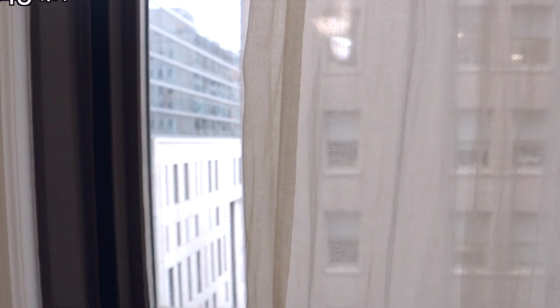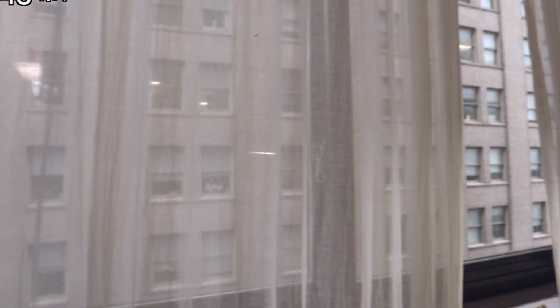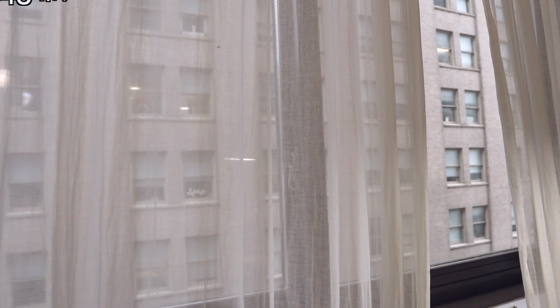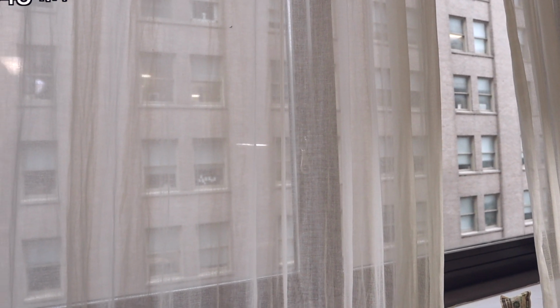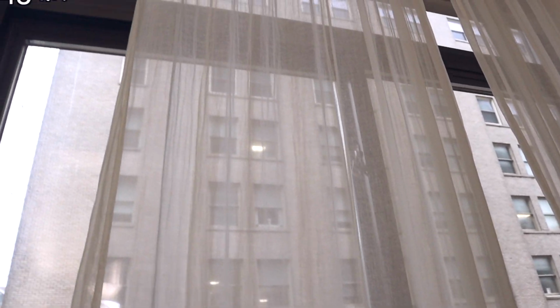I also wanted to show you this view. It's basically the city view. So I have a pretty nice view. You can see the outside. It's not stellar, but it works and it brings in sunlight, especially when I am depressed and working long hours. But yeah, that's my view.